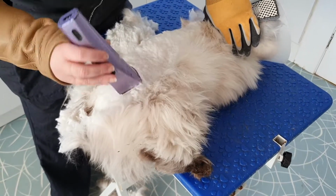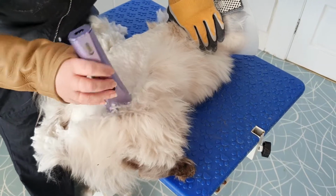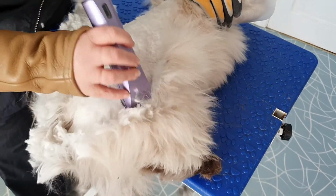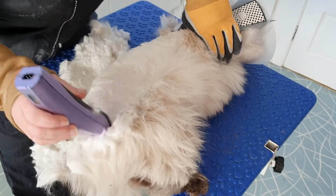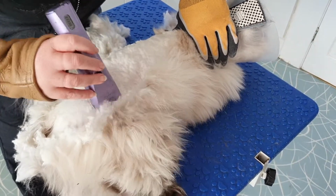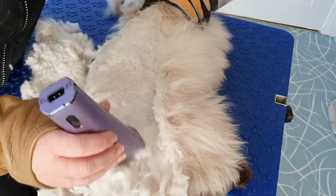So Henry's growling. He started to get aggressive. So we can hear him now. We're going steady, so I have collared him for my own safety and to try and keep him calm. But sometimes the collar blocks them from seeing what's happening and it can keep them a little bit calmer. So these have been very tight here. They're quite awkward to get underneath.